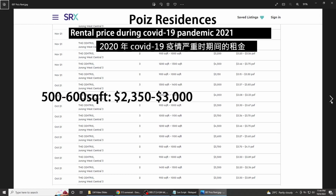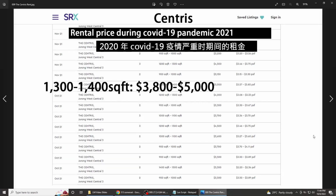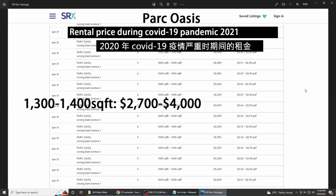Somewhere near the Potong Pasir MRT station, we have another condo called the Nin Residence. The two-bedroom is 2,000 to 2,004. Now we look at the Centris. We'll use the three-bedroom now to do the comparison. The three-bedder you can get $3,800 to $5,000 of rental per month. Somewhere in the area, there's this Park Oasis. The rental for a three-bedder is $2,700 to $4,000.